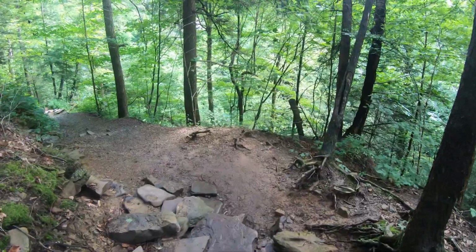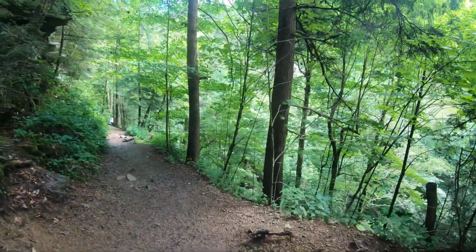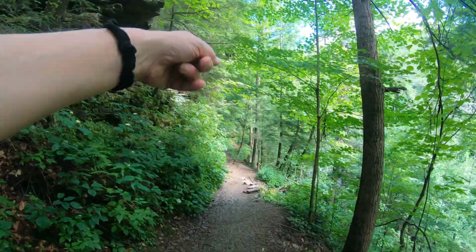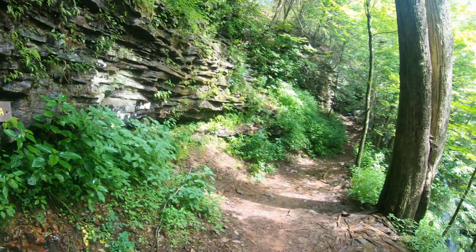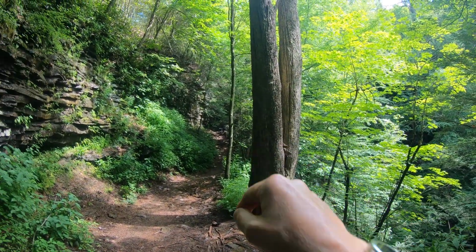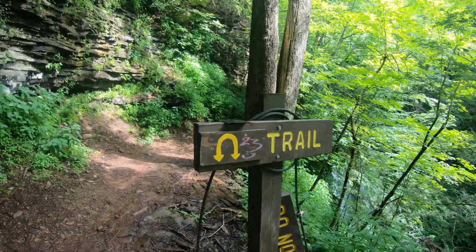Now, we seem to be on a little switchback, so I'm hoping this will take us down to those falls again, which I believe it is because I see people up ahead. Ganoga. So I'm thinking these are the Ganoga Falls. And I'd really like to head up this way, but... Oh, this is Ganoga. Yeah, I think this is the biggest one, Ganoga.